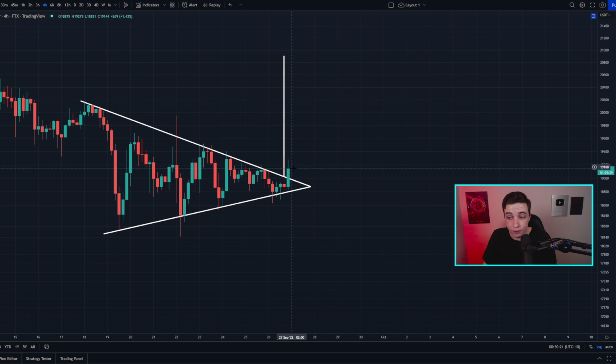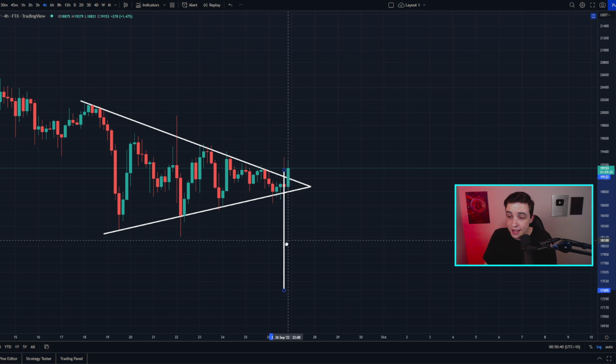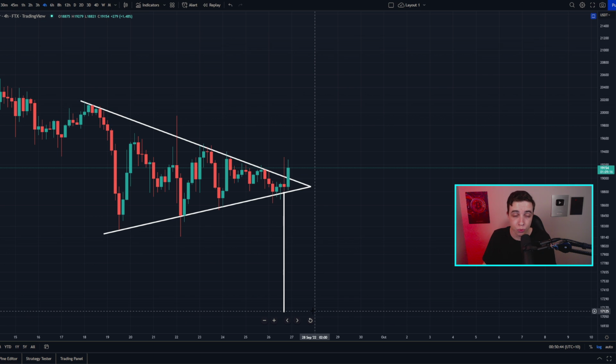But if we actually flip around and confirm a break to the downside below the level of support, which by the way is sitting at around 18.8k, and this resistance line by the way is sitting at around 19k. But anyway, if this turns out to be a fake out and we actually confirm a break below support, then that would set up a technical price target down towards around 17.1k.